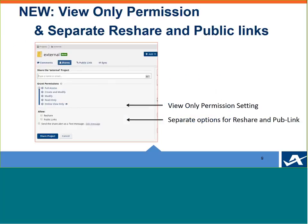So to give you an example of the view-only permission and the reshare, you can see here a little bit different interface than you're used to. Down below here, you'll see the allow reshare and public links. They are now separated instead of being one. And you'll see this online view-only added at the very, very bottom of our sliding permission scale. So this is where you will set those new settings to make sure you have access to only who needs it.